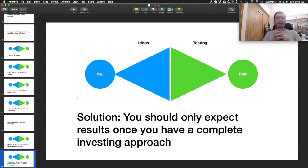So for example, you might be able to find stocks that are on a discount. You might be able to do some research over it, so then you get reasonably comfortable, but you don't know how to multiply your profit. And from my experience, if you just miss the third part alone, you basically cut your profits in half. So here is the first mindset change. You should only expect results once you have a complete investing approach. And based on my experience, there's really no way around that. And it comes down to a very important lesson, which is you need to invest in your education before you see results. And if you're not willing to invest in your education, then you just wouldn't see results at all.